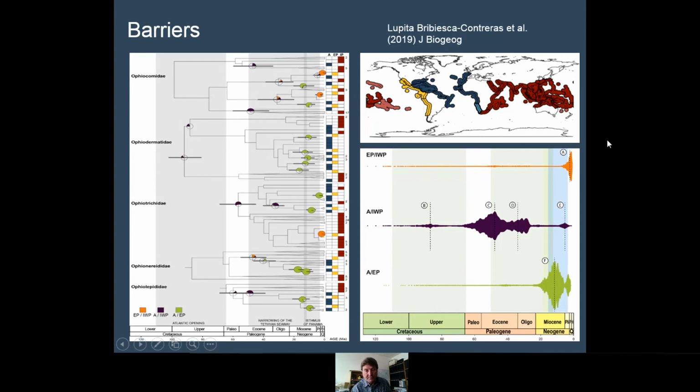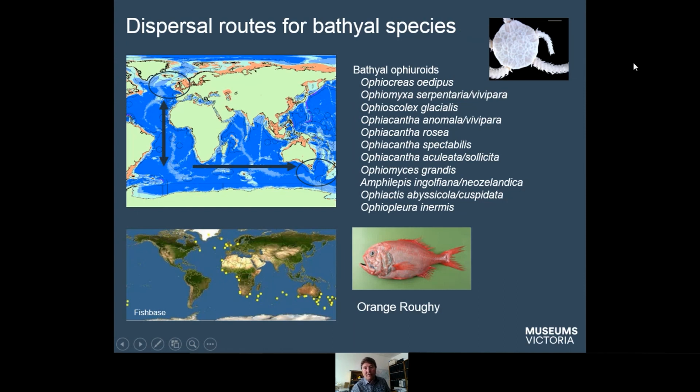In terms of dispersal routes, the one I really want to point out is the close similarity of a lot of our baffled fauna from off Tasmania and New Zealand to Iceland. I mean, it's just extraordinary. And again, people just don't talk about this. I don't read it in the biogeographical literature, but it's really summarized by this fish, the orange ruffy, this sort of distribution where it occurs in the North Atlantic, along the East African coast, the West African coast, East Atlantic coast, and then across the Indian Ocean to Australia and New Zealand.